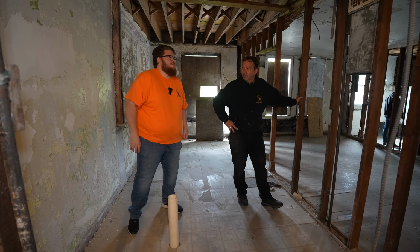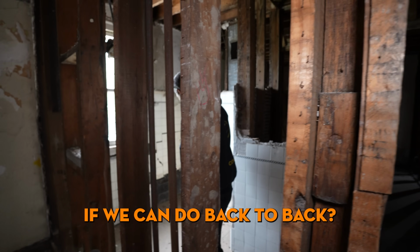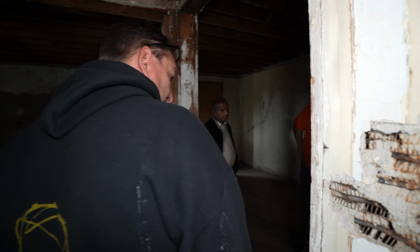It doesn't smell like anything. I mean, this is a tiny bathroom, but it works. If we can do back-to-back another small bathroom, you could put another bathroom on the other side. But what do you think about just putting another bathroom here? You could do a shower.